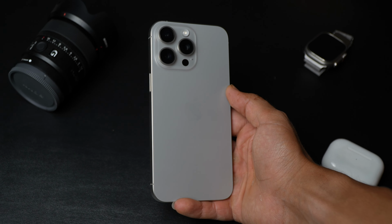fixed. So, in today's video, let's talk about what's new with iOS 17.0.3, which fixed my battery issues with the iPhone 15 Pro Max. So, yeah, in today's video, I think that the iPhone has been fixed.